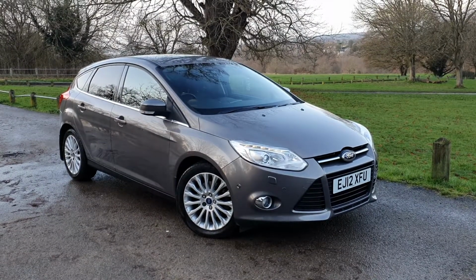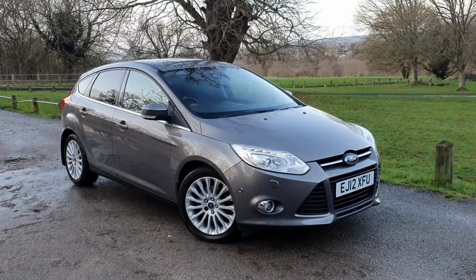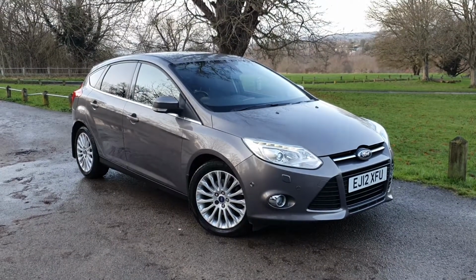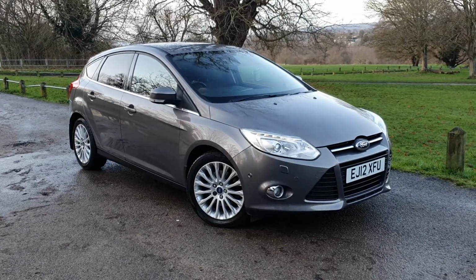Hi, this is Monty from Mopart Vehicles, and here's another one of our detailed vehicle appraisals on a car that's just recently come into us. This is our lovely 2012 Ford Focus 2-litre TDCi Titanium X Powershift automatic.